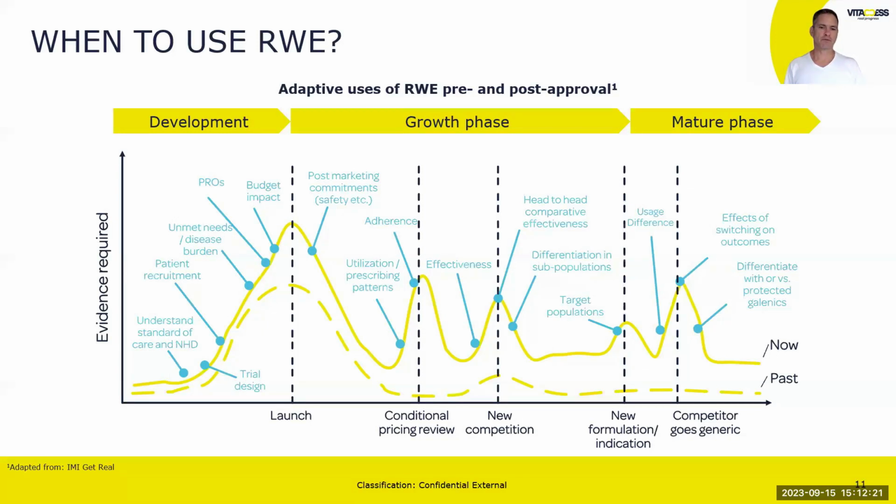Really, the take-homes for this are that if you look along the x-axis from pre-launch, launch, and then way after launch, there's a whole range of different use cases, if you like, for real-world evidence. And within real-world evidence, of course, there's a whole range of different ways of doing it.